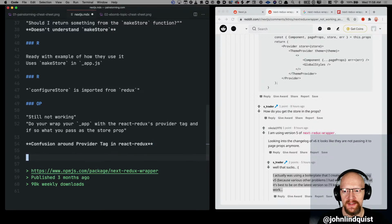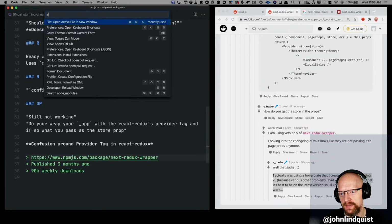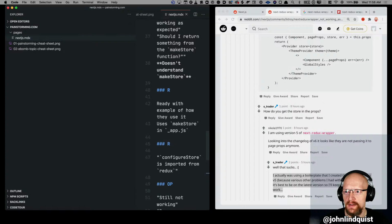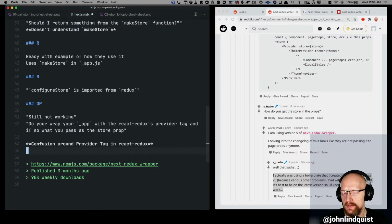That's an interesting thing. It sounds like they're using version 6, but they set up with a version 5 boilerplate. Oh yeah, used a boilerplate. Used an old boilerplate at that. Yeah. Used a V5 boilerplate.